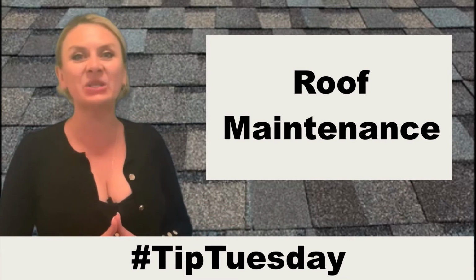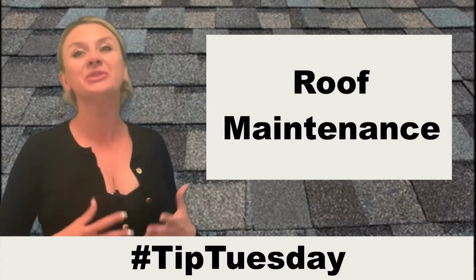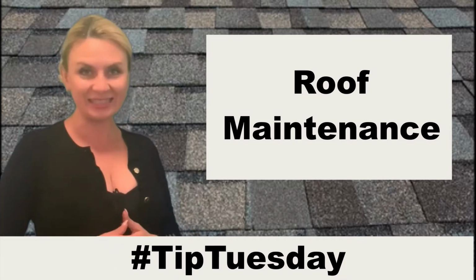As summer ends, we need to get ready for fall and the coming winter. And today, I want to give you 4 roof maintenance tips.